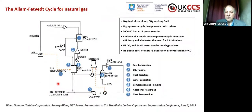Another example, which I'm sure a number of you have heard of, is the Allam cycle, also known as the m-Fetvedt cycle. This uses oxygen again, and natural gas in this example, though it can use other gases, and puts them together in a high pressure combustor. This is at high pressure, 300 atmospheres.